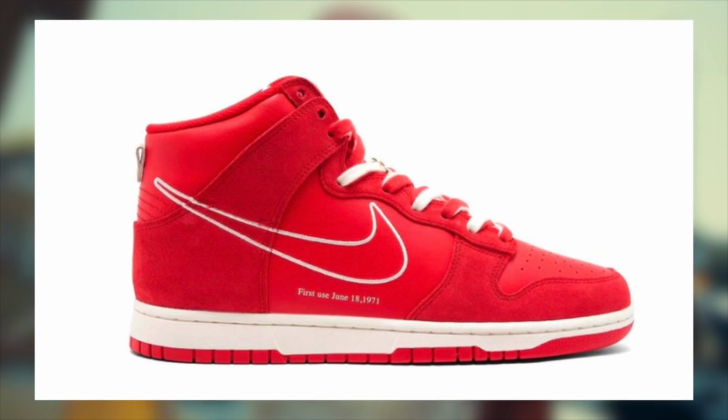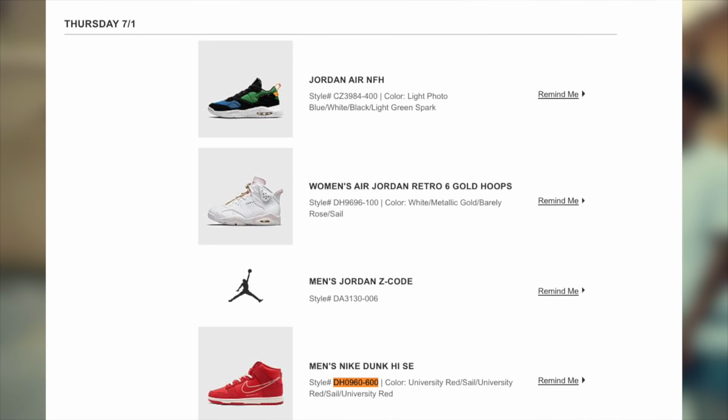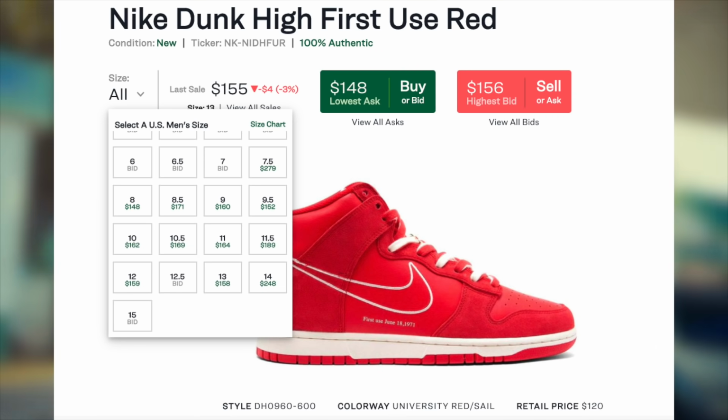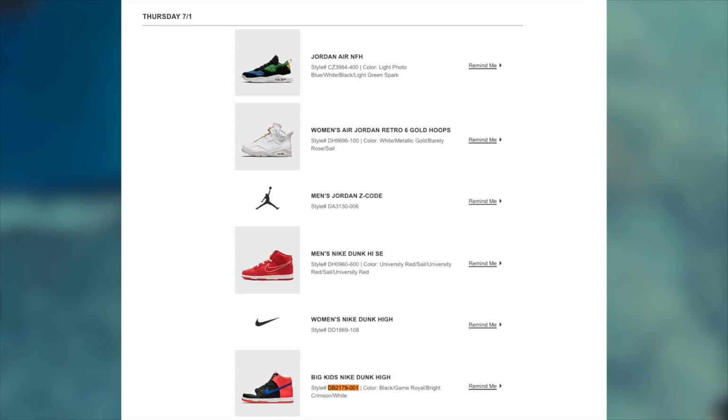Then, essentially the same situation goes for the Dunk High University Red. They're loaded for the first on the Finish Line calendar, but might be delayed, at least for most retailers. Retail is $120, and similar to the prior pair, I'm only expecting around lunch money for these. Still not terrible since retail is quite low.